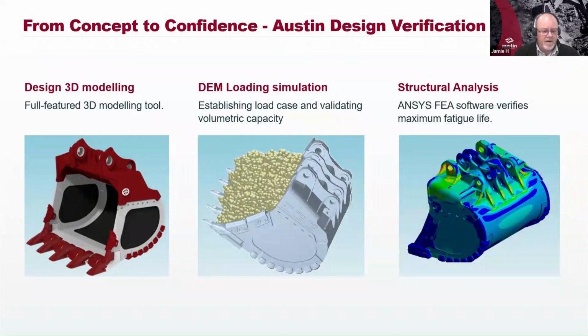We then put this through a DEM loading simulation. The software we utilise for this is a discrete element modelling tool called Rocky. This simulation stage focuses on understanding how the bucket interacts with granular materials. It validates volumetric capacity and also establishes realistic loading conditions by simulating particle behaviour inside the bucket during operation, which is then transferred to our FEA analysis tool.